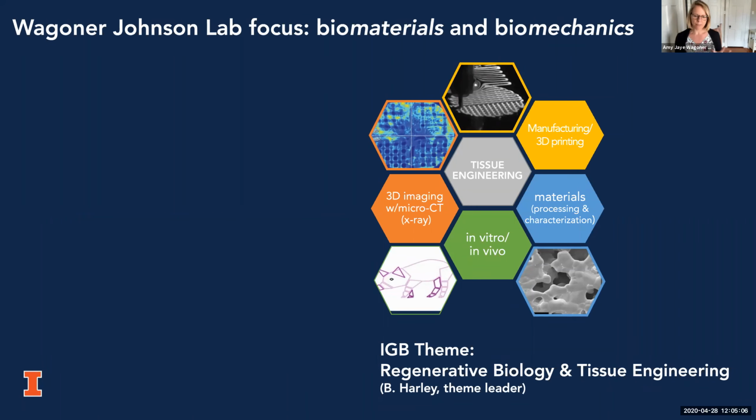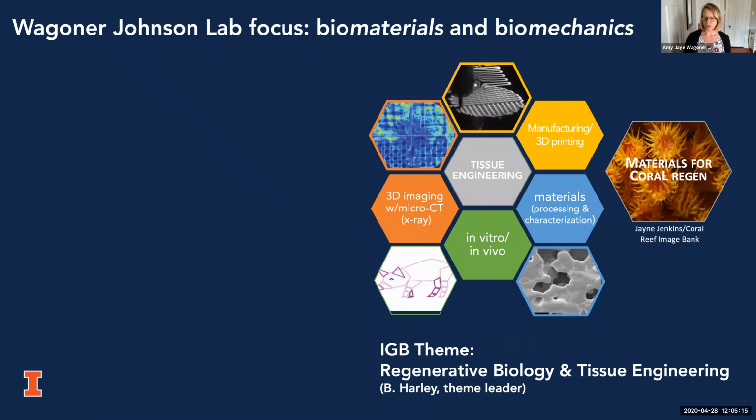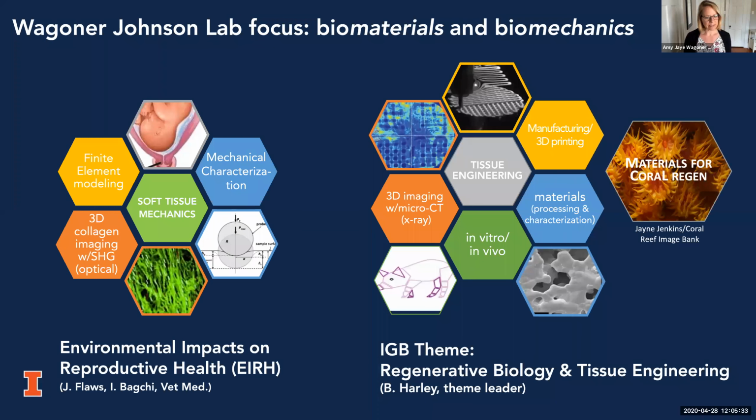So stemming from this work, on this ceramic system for bone tissue engineering, we have a new project that is related to coral regeneration. There we're developing materials for coral regeneration and trying to understand how the coral larvae interact with the materials and surfaces they come in contact with before they become the coral animal that you see there. And then finally, what I'm going to focus on today is work in the area of soft tissue mechanics.